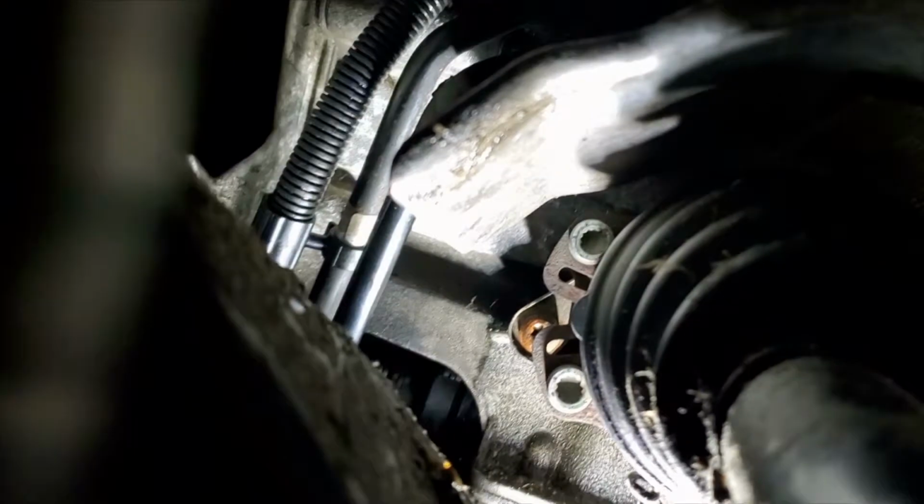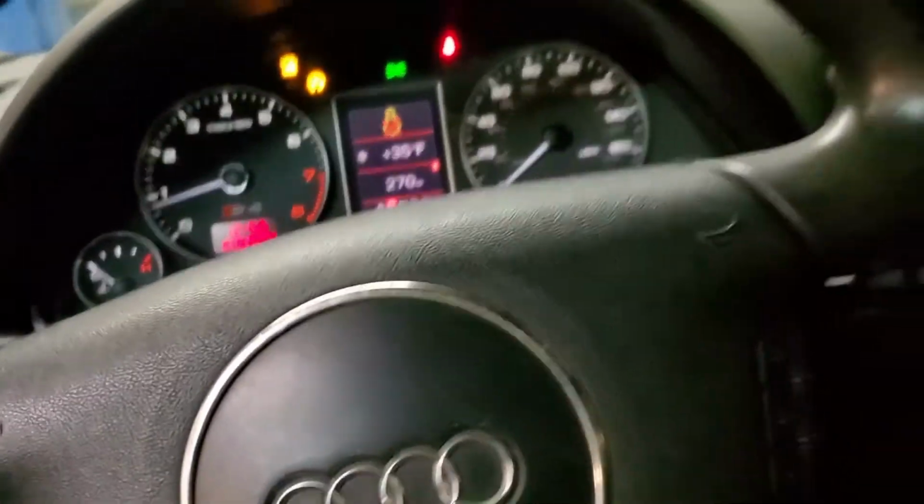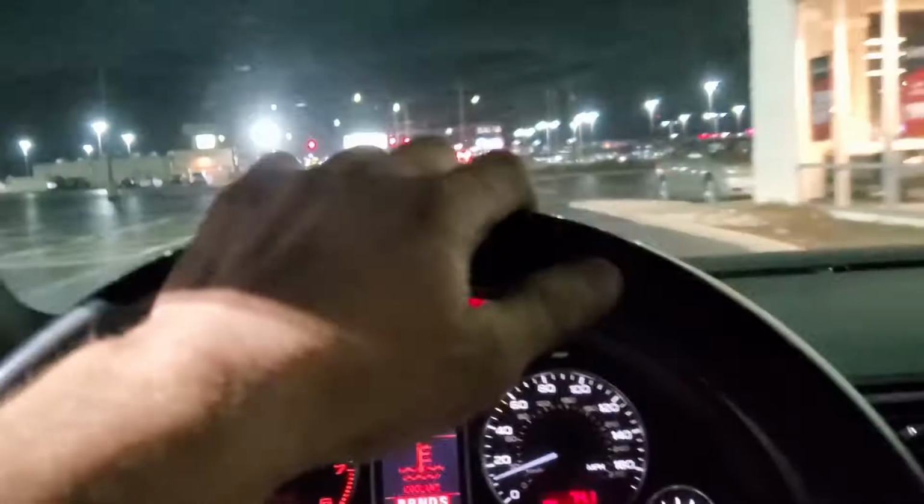I get the bolt on that side up there somewhere. Oh, because the cover. And then another one. And then we're done. Alright, maiden voyage.